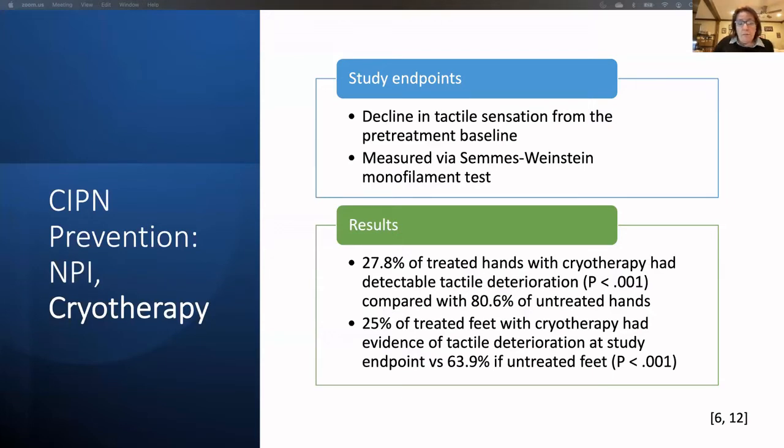So the results look pretty favorable. 97.8% of treated hands with cryotherapy had detectable tactile deterioration, compared with 80.6% of untreated hands. And 25% of treated feet with cryotherapy had evidence of tactile deterioration as study endpoint, versus 63.9% of untreated feet.